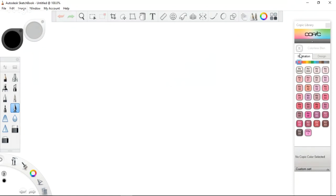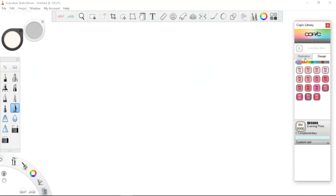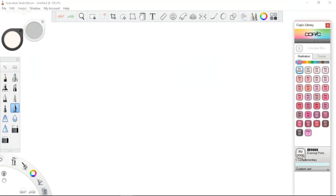And they have the colorless blender, of course, which apparently you can't select right now. Evening, evening primrose.